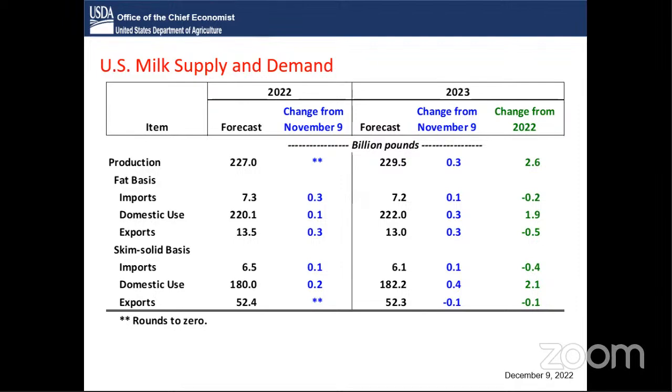Imports, fat basis imports, are raised a bit for 2022 based mainly on butter and also cheese as well. Exports also raised, based on butter as well, and also butter containing products. That's for 2022. Small changes carrying forward into 2023 as well. Skim solids basis import increase for 2022 is mainly cheese, and then the reduction that we are showing for 2023 skim solids exports is primarily lactose.